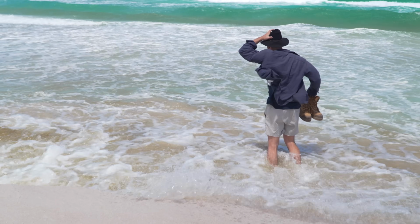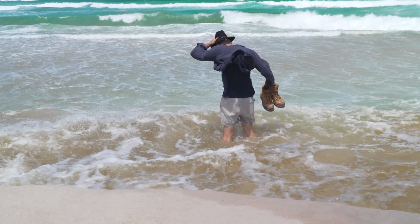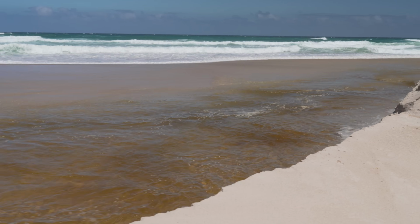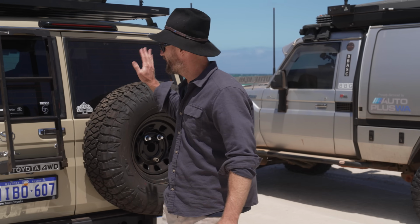Option 1 is to time it with the waves, which I'm not too keen on. Taking too long or getting caught out means salt water, and then the tide. I'm not keen on salt water, especially as your car is brand new.